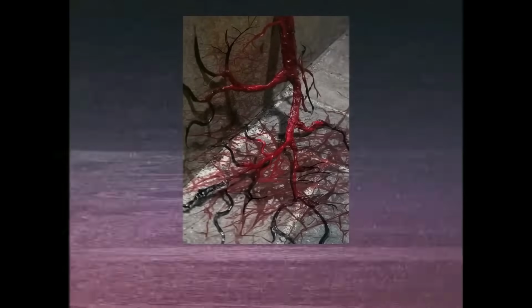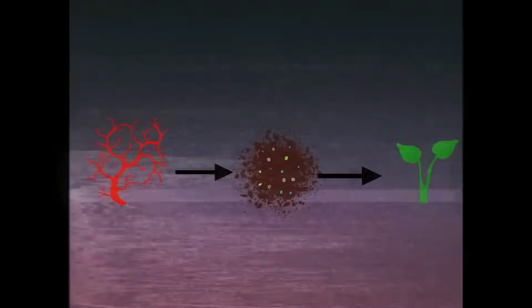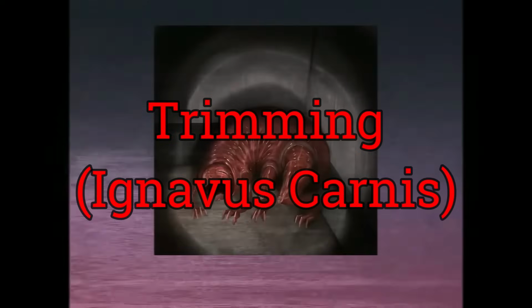Anyways, we learn that the crawl can be harvested and it is cultivated in farms across the world. But due to its strange taste and unappealing visuals, the crawl has not been properly adopted into the food world yet. Perhaps the most important detail we learn about the crawl is that it has the ability to create new evolved species of Vita Carnis. Once the crawl has enough energy, a meat-like node will appear on its tendrils. This node will fall off to create an entirely new organism. This leads us to our second Vita Carnis species, known as the trimming, Ignavus Carnis.